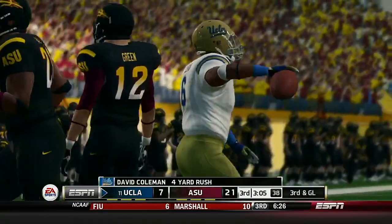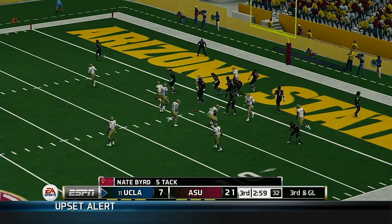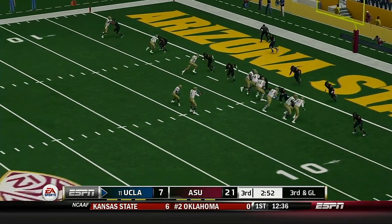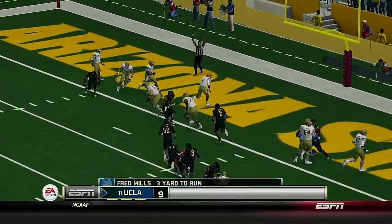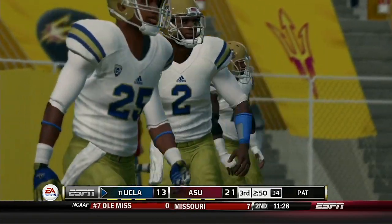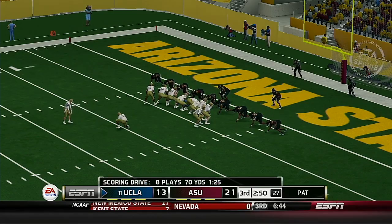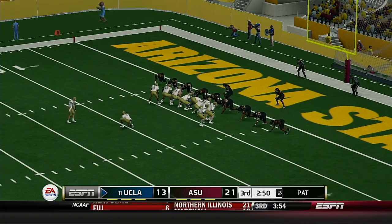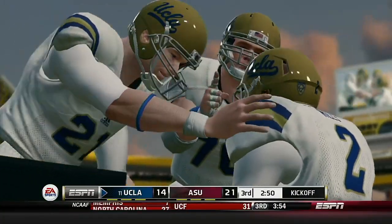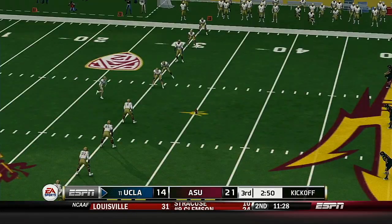Nice run to the outside. Touchdown, Bruins. And he adds the extra point. An 8-play, 74-yard drive. And they put up 7 points. Well, the blocking up front was just amazing. I think that's what led them to those big runs.